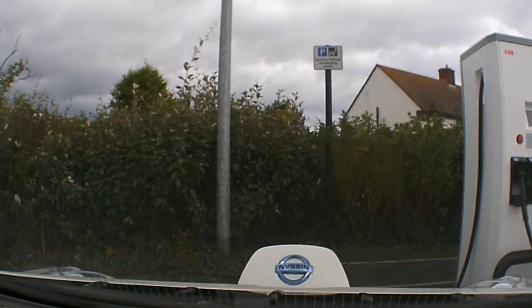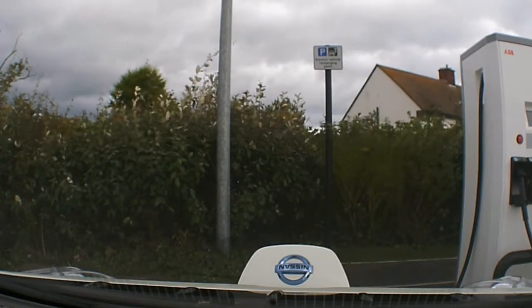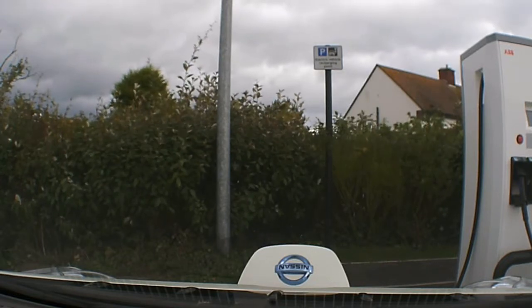And then I think I'm going to go to the one at Haggerston Castle, make sure it's working, and then we'll try the one at Berwick. And then it's across the Scottish border. And to try the one at, where is it? Eyemouth. First time I'll charge in Scotland.